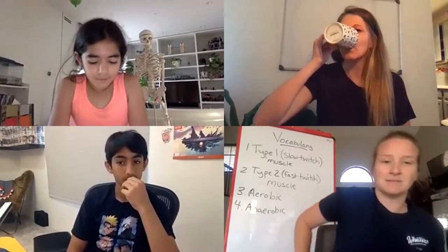The obliques are actually two muscles. There's an internal oblique and an external oblique. They're located on the sides of the abdominals, and the obliques run from the hips to the rib cage. So all that empty space Mandana showed us for the rectus abdominis.